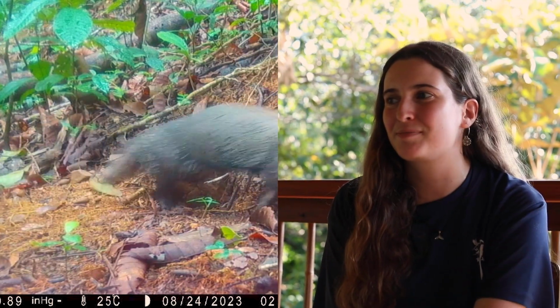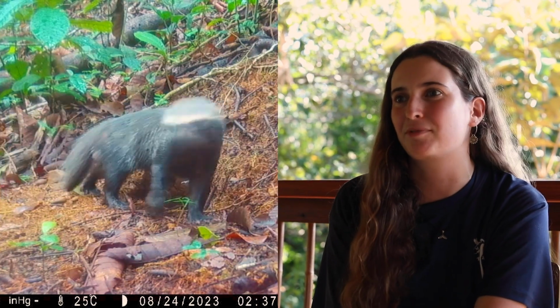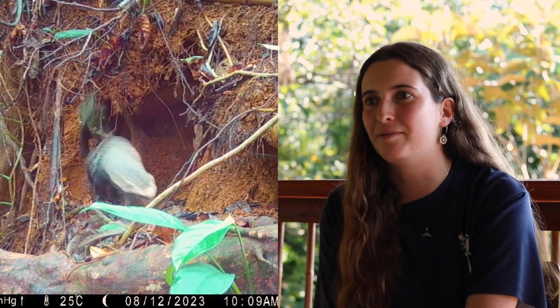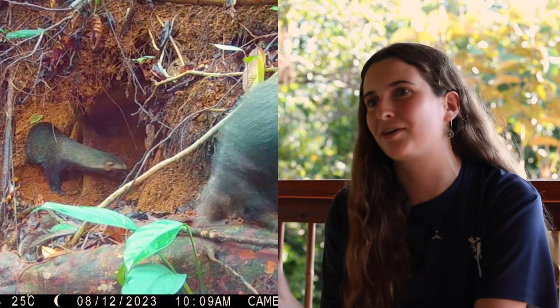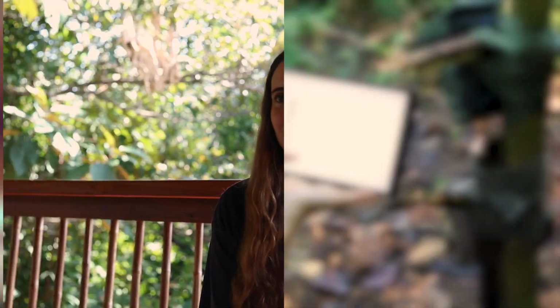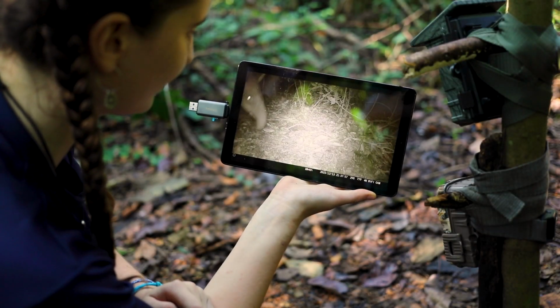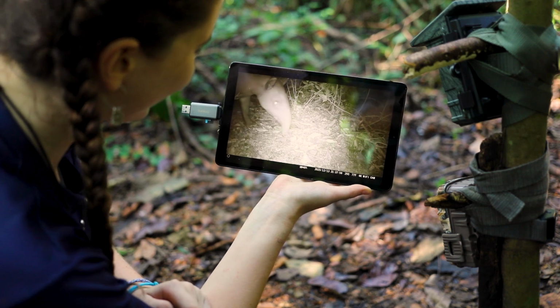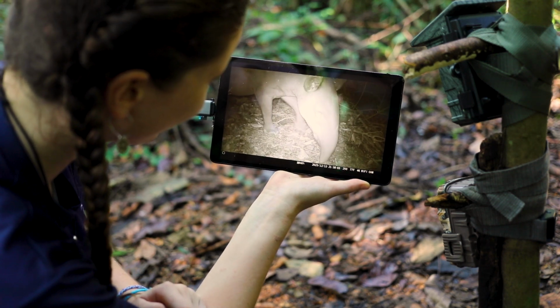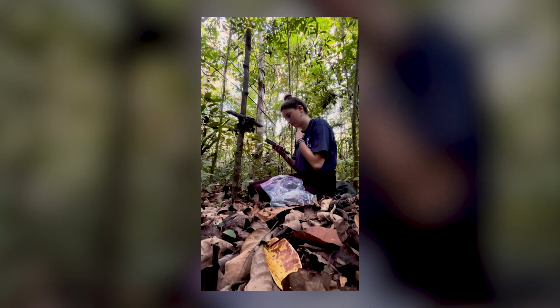The thing that keeps me going is every time I go to check a camera trap, you never know what you're going to get. So it's always that unexpected element. The other day we had a tapir on the camera trap, and to me that's so cool and exciting and useful for the scientific communities. A tapir! Oh, that's so cool. So you never know. It's the element of unexpectedness, the fact that something really cool could turn up on the camera trap.